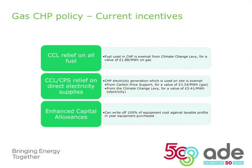Lastly, there's an incentive around enhanced capital allowances, which allow someone who's investing in CHP to access the enhanced capital allowance, and that allows the investor to write off 100% of the equipment costs against taxable profits in the year the equipment's purchased. That tax benefit tends to be particularly useful for persuading finance directors. But if there's a profit to set it against, then it can provide good value in the same year of the investment.